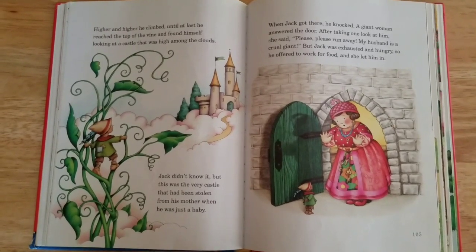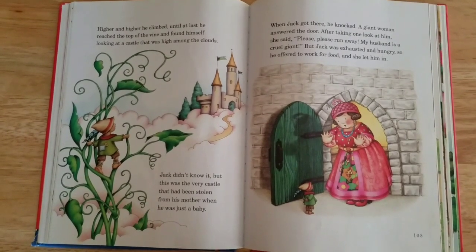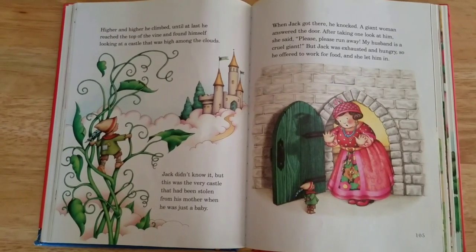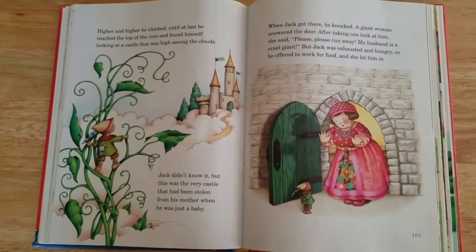When Jack got there, he knocked. A giant woman answered the door. After taking one look at him, she said, "Please, please run away. My husband is a cruel giant." But Jack was exhausted and hungry, so he offered to work for food, and she let him in.